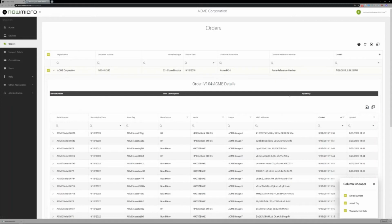The other primary usage of DICE, this basic device information, is to get that either in your asset management system or use it as your asset management system. So I'm going to show you a couple more things, and then we're going to talk more about that stuff.